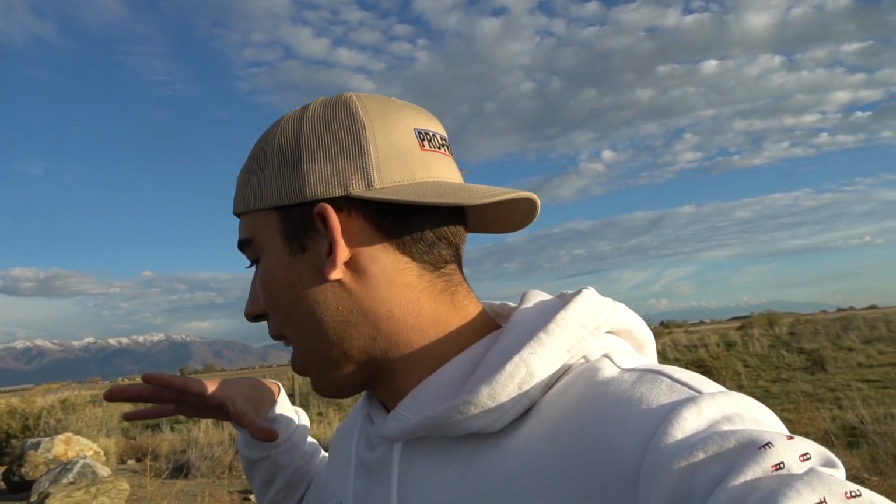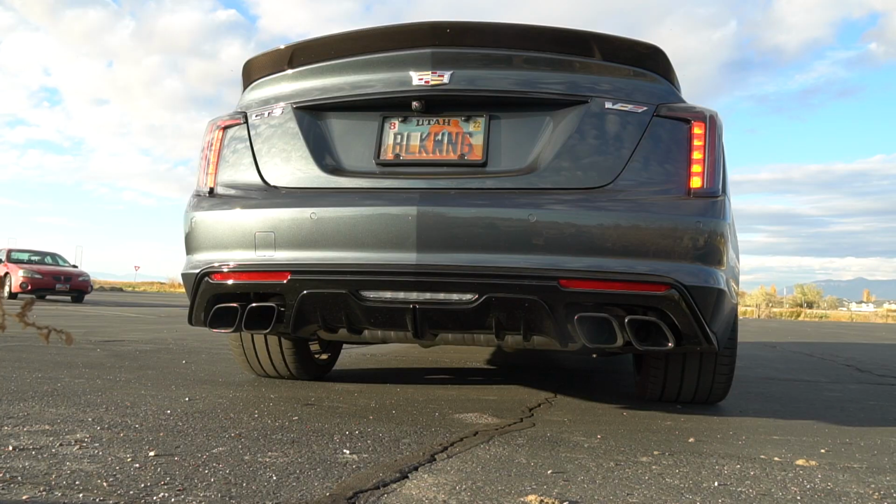That LT4 screams, it pops, it growls, all the noises you would want it to make, it does when you have the valves open. Obviously you could close them, but not me. I drive with these things open all the time. You guys know me. I like it loud, and I like them fast.